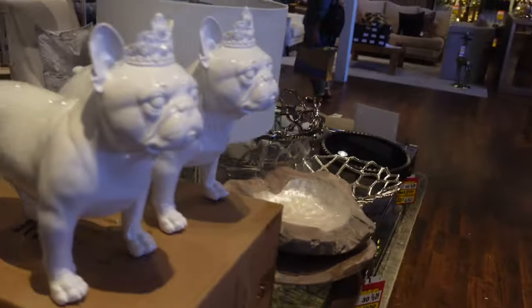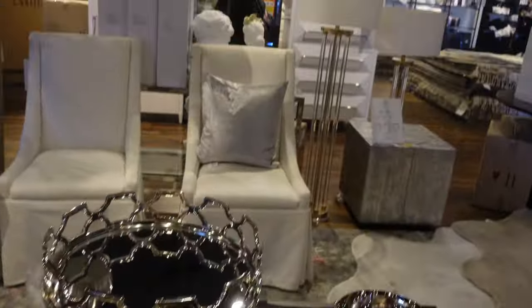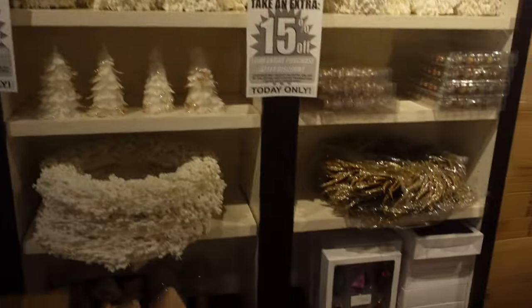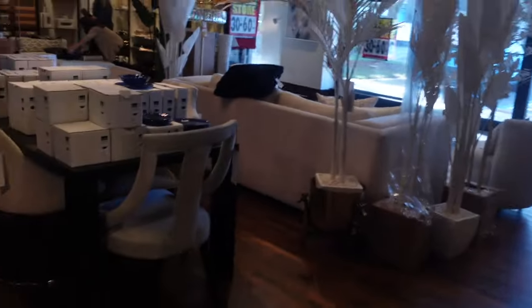Have you guys ever shopped here before? Let me know in the comments. If so, what did you buy? They have some really nice pieces. I love this store. I guess I'll ask them if they're still gonna be around for the website.